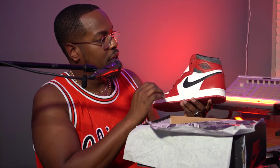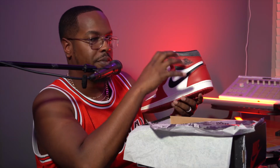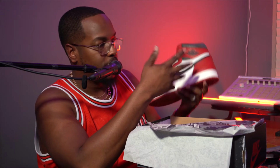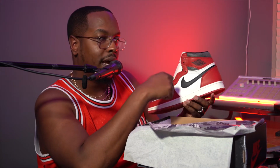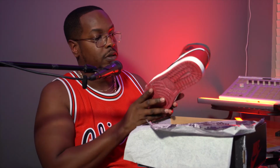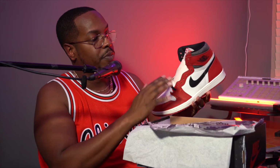I do think, if you guys remember the 80s, they used to have the old triangle hang tag. They had the picture of Jordan doing the logo dunk on it. I wonder if, when they used to sit in the basement, they took those tags off, because they don't have it here. That would be my only thing I'd say about the shoe that they could have added.